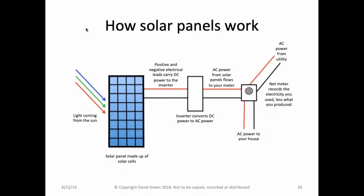Quickly, how solar panels work. Most people are fairly familiar with this. On the left-hand side, you've got the red, green, and blue light coming from the sun, hits the solar panel. That converts the light to electricity. The electricity coming from a solar panel is the same type of electricity that comes from a battery, or the type of electricity used in your car, which is DC or direct current, positive and negative electricity.